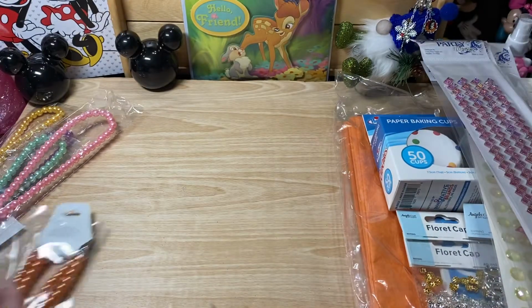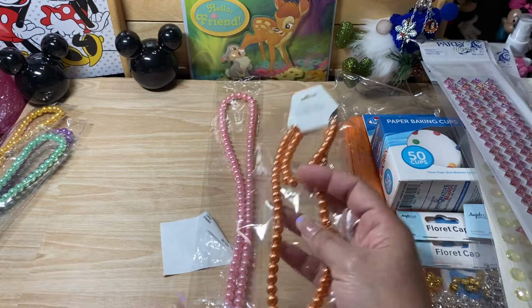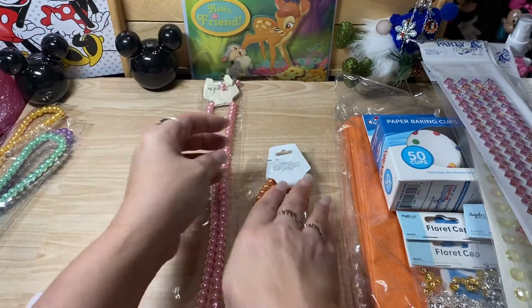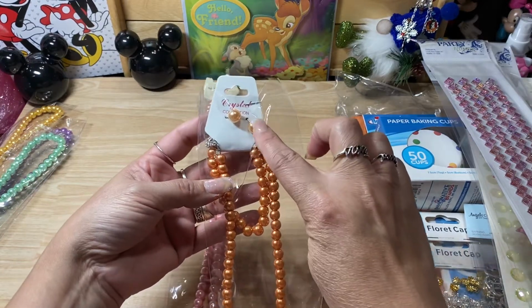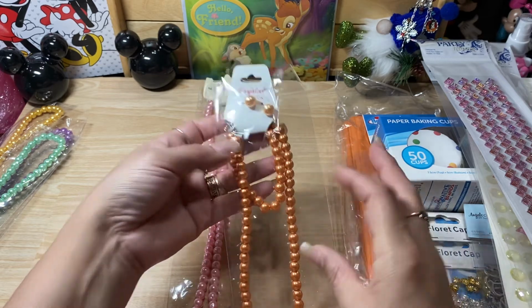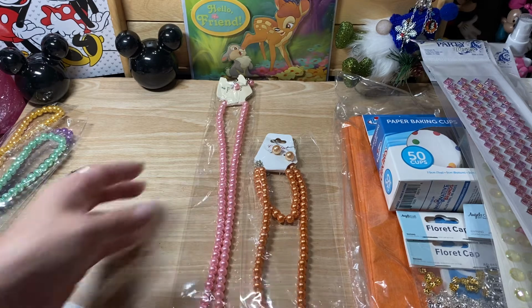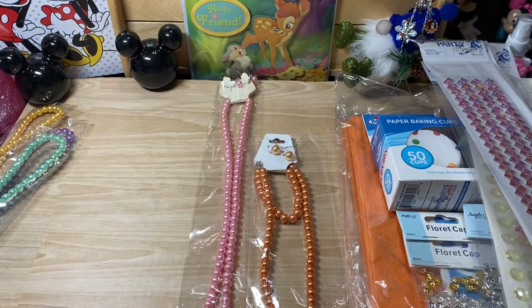And then I ended up finding lots of beads. Oh my gosh, I was so excited. So I love taking these apart. This particular one right here, oh, I thought this was the one that didn't have any earrings, but this one happens to have earrings. It has a bracelet and a necklace. And then I ended up getting this color right here, which is a pink.